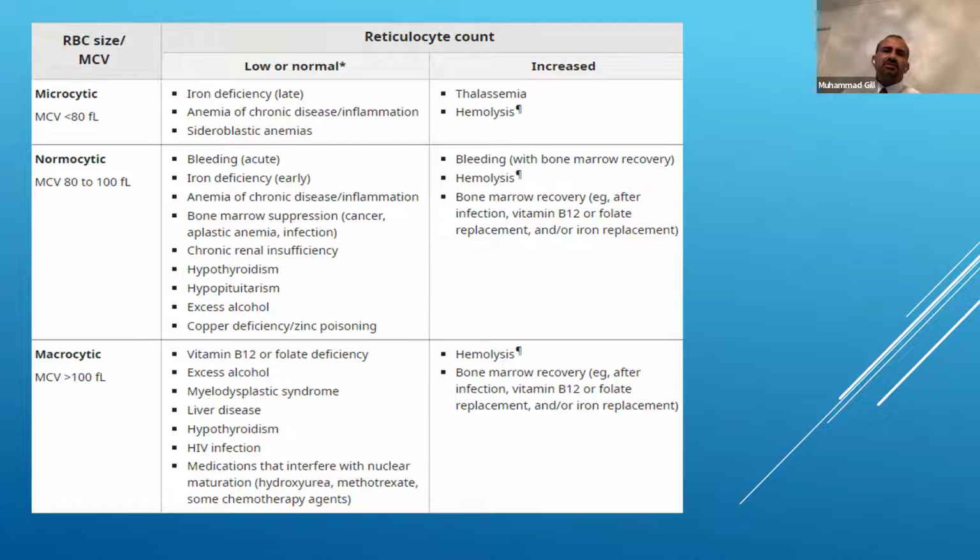Quick differential of microcytic anemia. So when we have a patient with anemia, the next step is to look into the size: normocytic, micro, or macro. Normocytic anemia could be due to bleeding, iron deficiency, anemia of chronic disease, bone marrow suppression. These are the top ones, really very, very common causes. Iron deficiency anemia very well can be microcytic and macrocytic. Remember, a patient does not come as a textbook picture. The picture is always somewhere in the middle, microcytic to normocytic or normocytic to macrocytic. It's our job to narrow it down in a stepwise fashion.